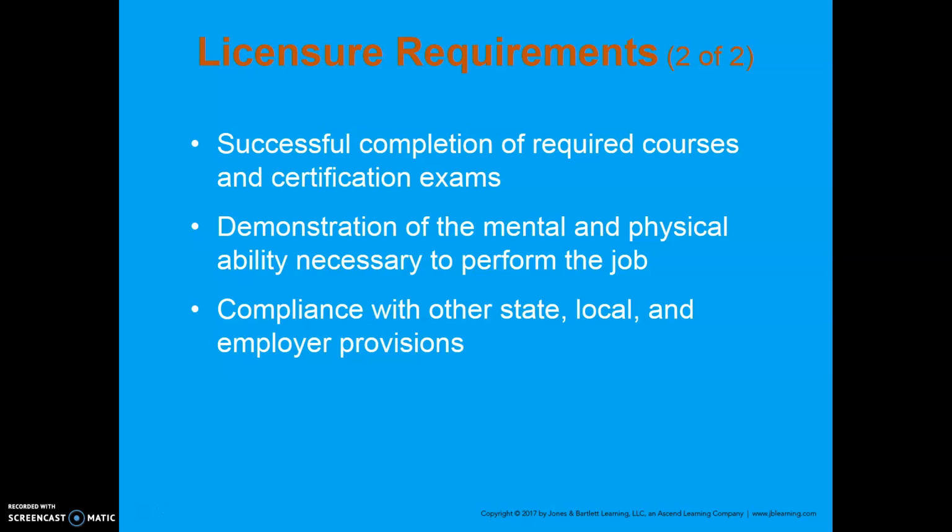One of those is your FEMA training. You have to do the FEMA 100, 200, and 700 level. They're included under that required materials portion. They're also included under Chapter 39 because that's the incident command system. You have to complete those at some point and give us your certificates. You also have to demonstrate that you have the mental and physical capability necessary to perform the job.